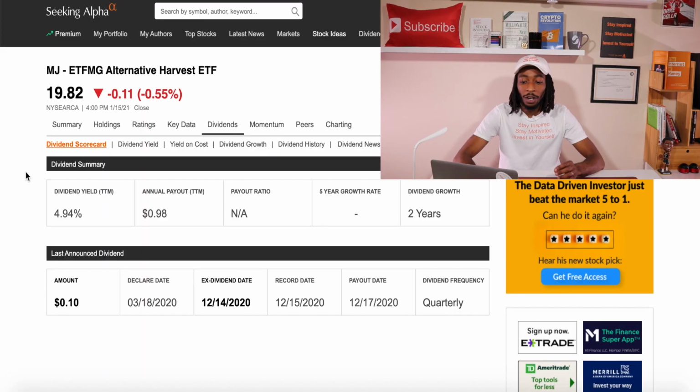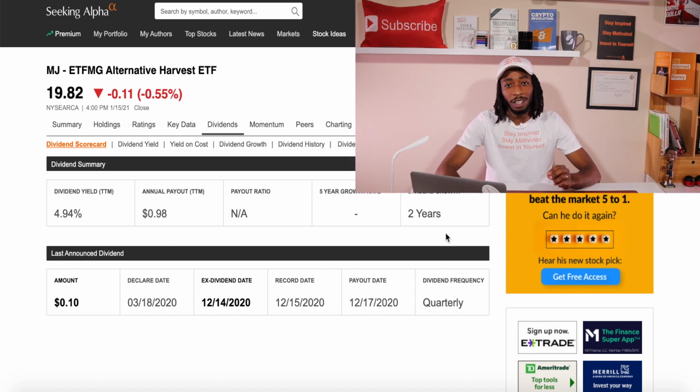And the last thing I want to show you about the MJ ETF, besides the guaranteed growth that you're going to get from this ETF as long as you hold it long term, is the dividend that this ETF pays out that I think is massive. Now, we are on the Seeking Alpha website here, and their dividend yield is currently 4.94%. Now, they currently pay 98 cents per share every single year, and they have a dividend growth rate of 2 years, which I think is pretty good also. So for every share, you're getting 98 cents on top of the growth that you're getting from this ETF. I think this is a win-win in my opinion, and I definitely think this is a buy and hold that you should have long term.